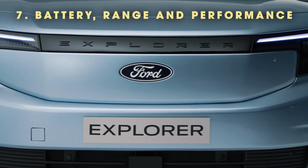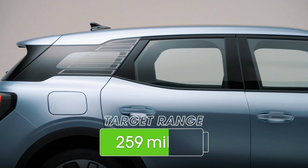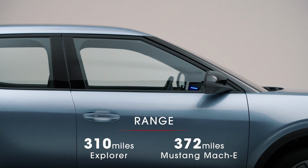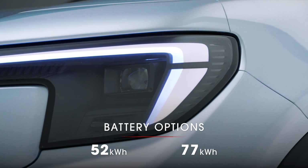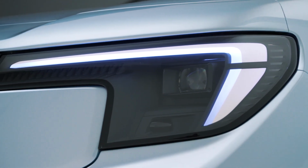Battery options have not yet been confirmed, but Ford is targeting a maximum range of around 310 miles, which is quite a bit down on the maximum range of the Mustang Mach-E. The Explorer is expected to offer an entry-level 52 kWh battery, as well as a 77 kWh unit, and these are the same batteries you'll find in an ID4.